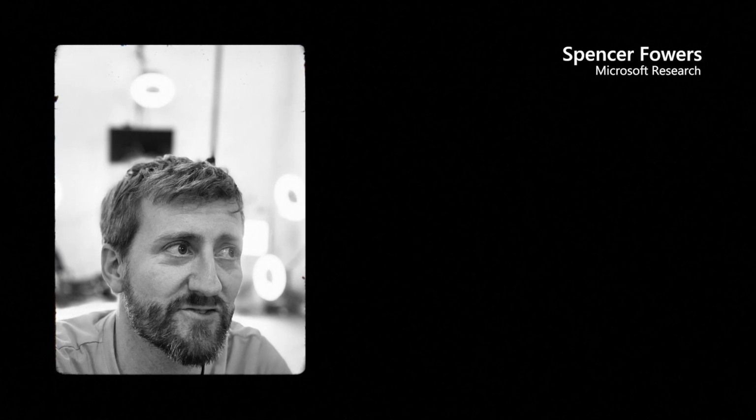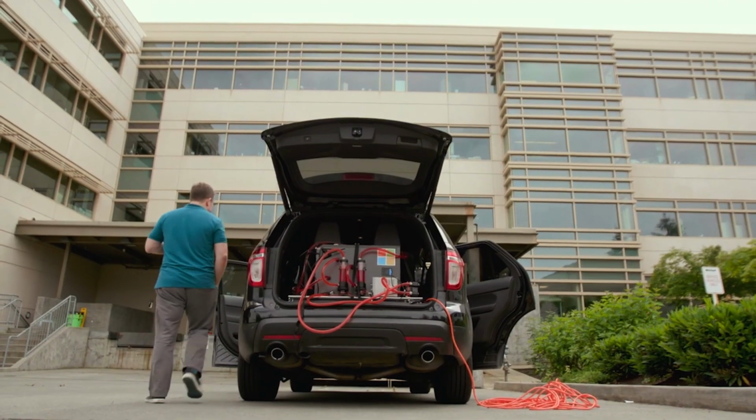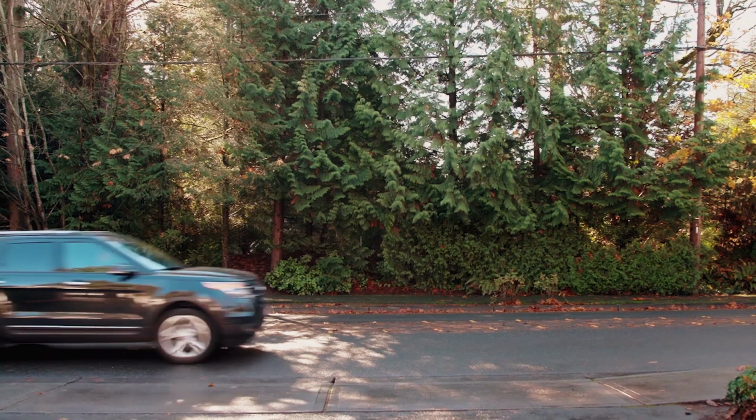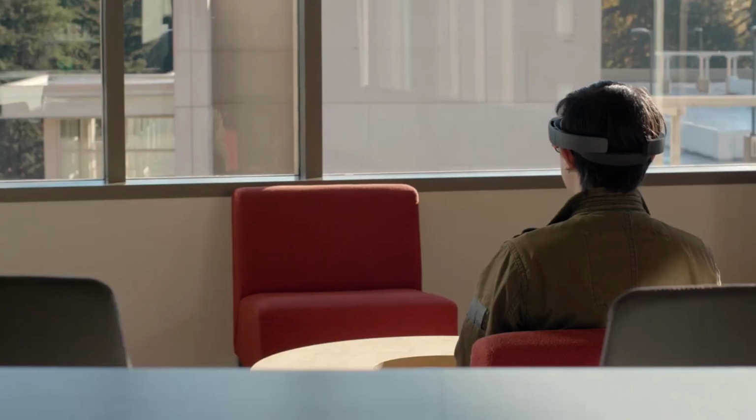3D telemedicine is kind of an evolution of holoportation, which is the technology that we developed here at Microsoft Research. Around 2018, 2019, we were looking into more cost-effective ways that we could do holoportation instead of this big research-grade, expensive studio system.